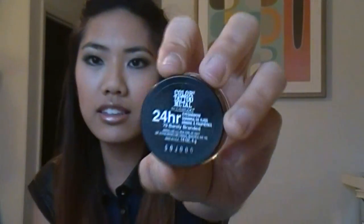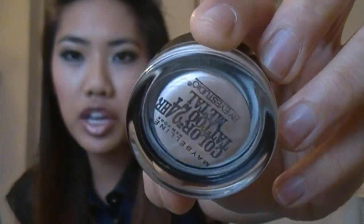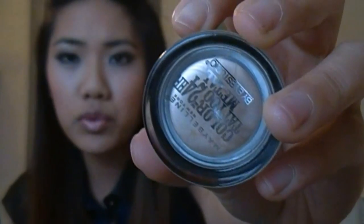And these are their new 24-hour color tattoos. This one is in the color Barely Branded, number 70. And then this is what it looks like. It's more of a champagne, really nice nudie pearly color that you can use as a highlight. It's just really gorgeous. I was amazed when I used it on my fingertips at the resiliency of it.